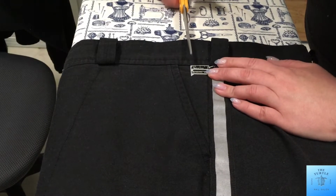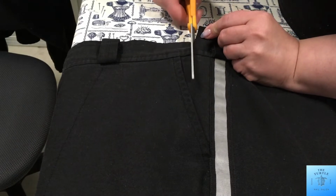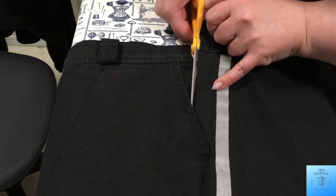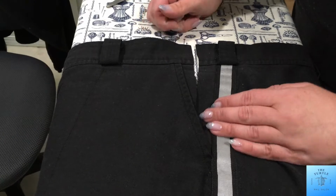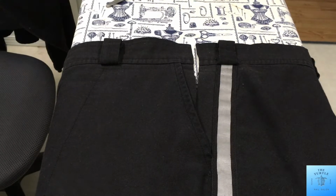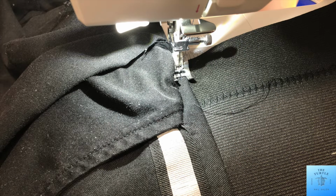So now I'm just cutting down the pocket and opening it up. This is where I'm going to attach the elastic, right sides together, on the side closest to the reflective tape. So here I've got it pinned in place. Then I'm just stitching it with my machine. Then I'm going to top stitch it in place just so that it has a nice neat look.